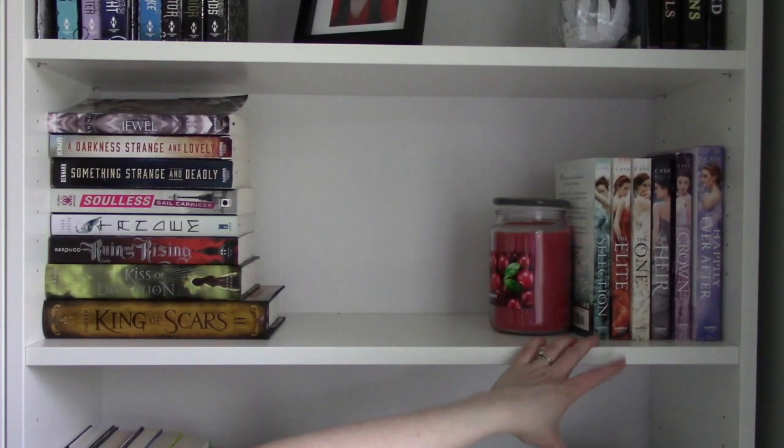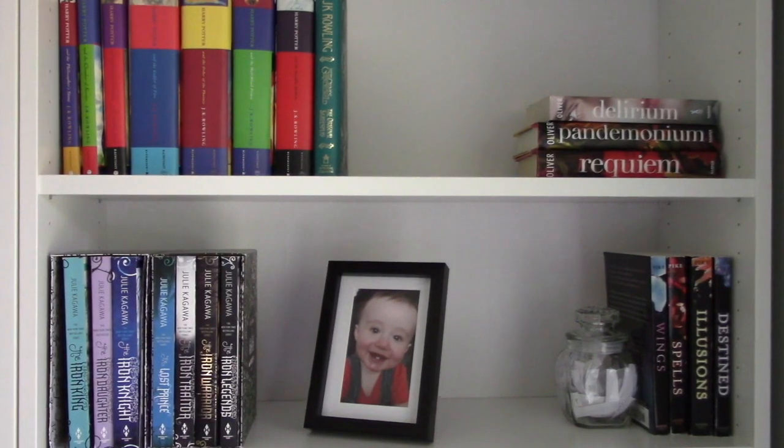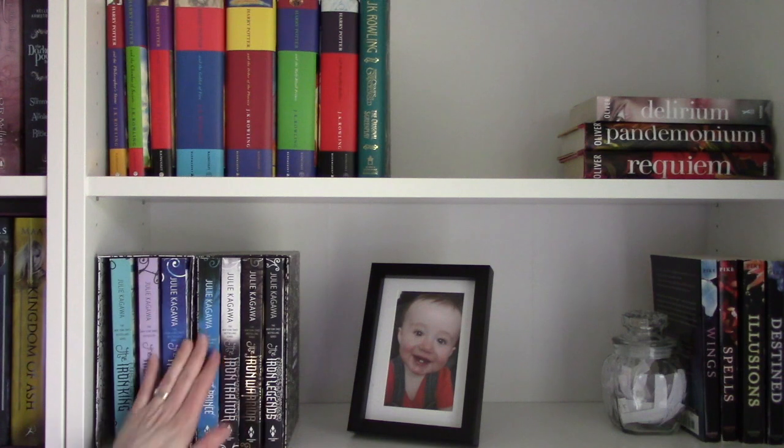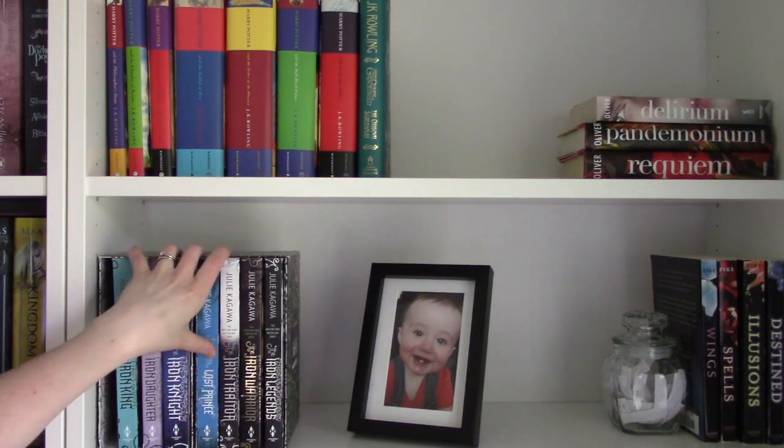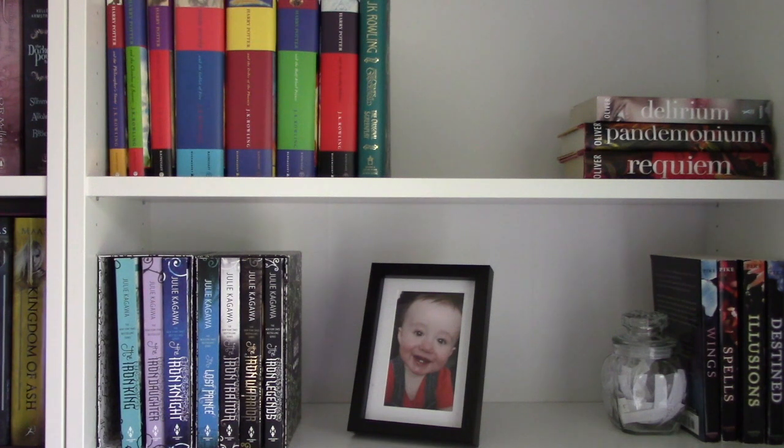Over here I have the Selection series, as you can see. Okay, and last two shelves. So I have the Iron Fae series. I have read this series before. I'm missing one book because the book is down in my monthly TBR stack, and that's because I'm rereading the series, so that's why we have the one book missing there.